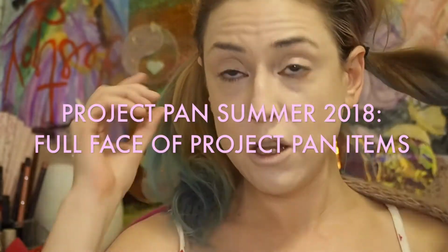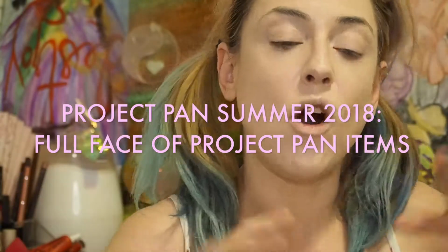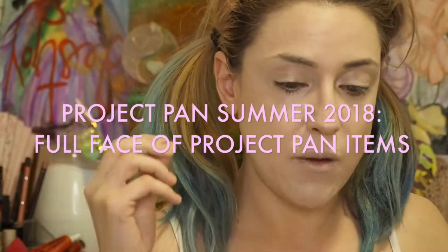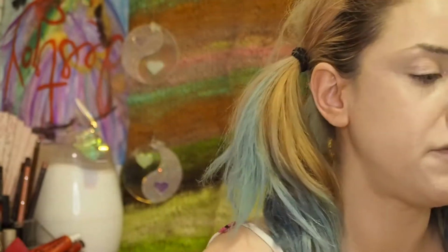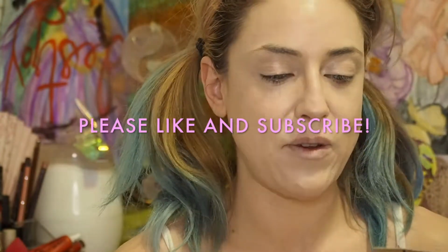So I'm starting a look with all of the products I intend to include in my project pan for summer 2018. We're already a few weeks into summer, and I have started my base makeup, which is going to be the HOURGLASS Hyaluronic Skin Tint with SPF 15 in shade Vanilla.